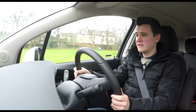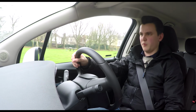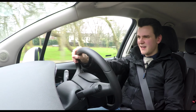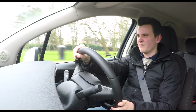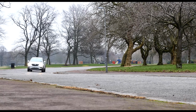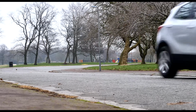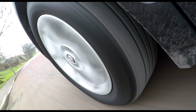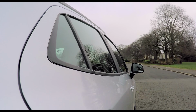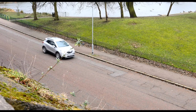It's fine at lower speeds on smooth roads, but on the majority of other bumpy British roads, you kind of just get the worst of both worlds. It bounces like it's supposed to be comfortable, but jolts over bumps like it's firm. Refinement from the likes of wind and road noise is an issue as well, but hey, the Mokka's not alone here. A lot of other crossovers and mini SUVs have these same issues.